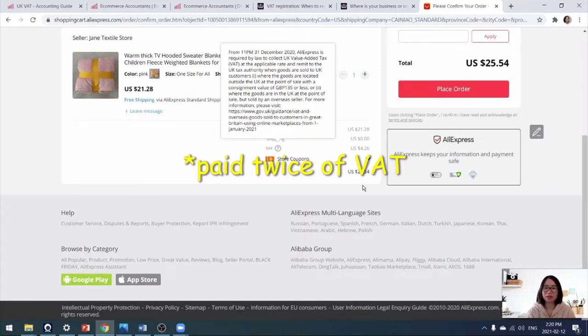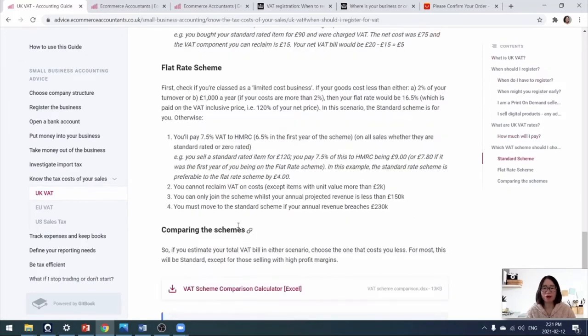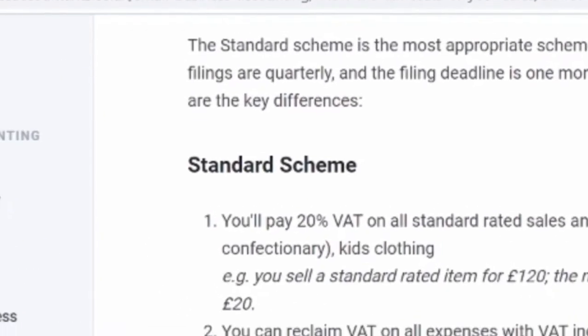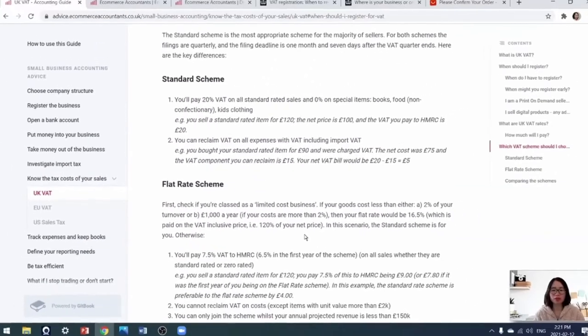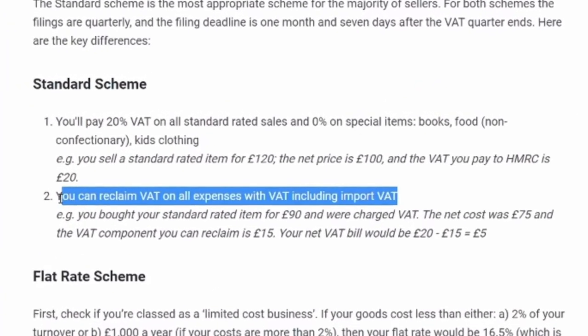So now it goes to a rebate. There are two different types of VAT tax scheme. One is called standard, and one is called flat rate. The main difference between these two is that for the standard scheme, you pay 20% of the VAT tax.